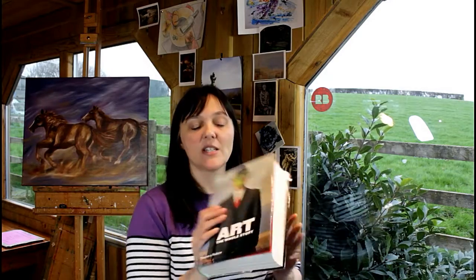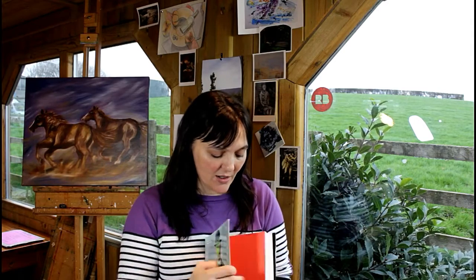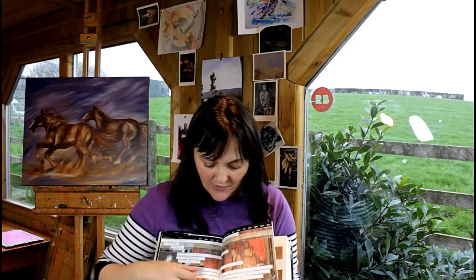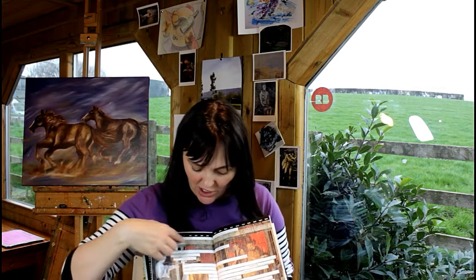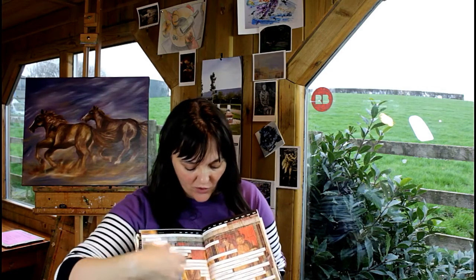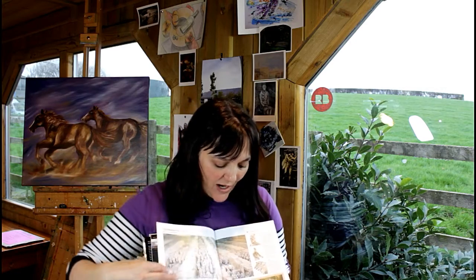Now, the first one is Art: The Whole Story, quite a weighty book as you can see. The reason it's so weighty is because it starts at prehistory and goes right through. The last entry in it is 2006, and it goes through chronologically. It covers all the movements. It tells you a little bit about the movements as well as about the individual artists, and you can see there in each period of history it's got a timeline with all the different movements, so it's very, very comprehensive.